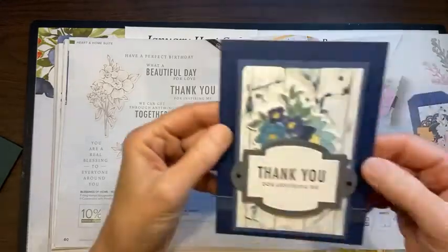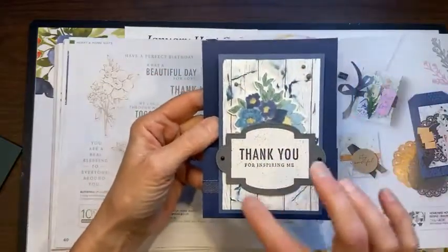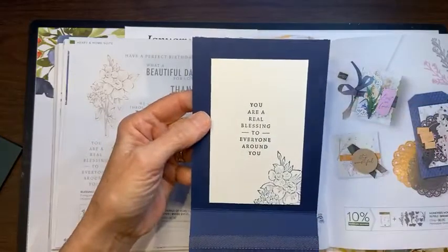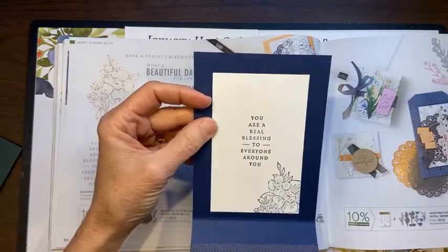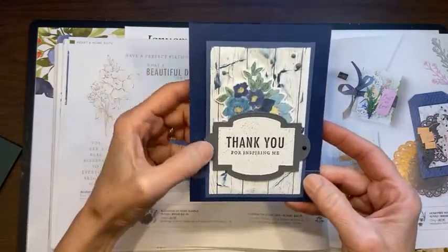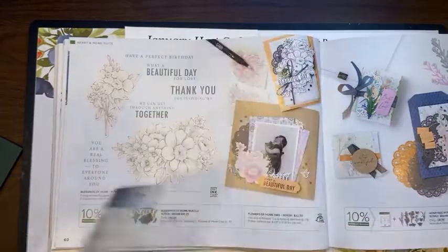So this was one that was made by my dear friend Joyce Daniel. And she just used the wood designer paper, colored her flowers, and then it opens like that. And again, I love the saying, you are a real blessing to everyone around you. Lots of people I could send that to. I am blessed by a lot of good friends and good people.